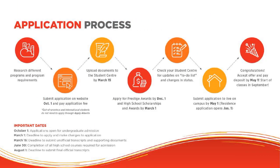So this leads us near to the end of the presentation. Just to give you a rundown of the application process and break that down. The first step is to research all the different programs that we have and what the program requirements are, to make sure that you meet them. It's a really good idea to get a good understanding of the programs that we have, what they have to offer, and look at the career opportunities, just to make sure that you're making a sound decision.